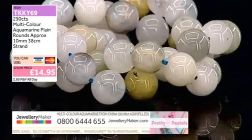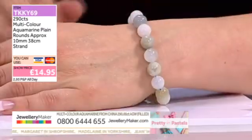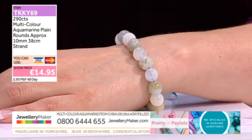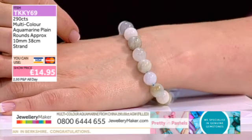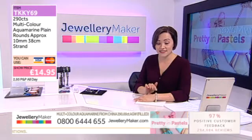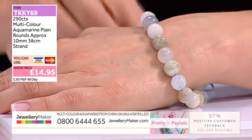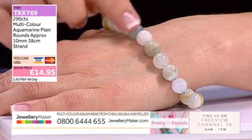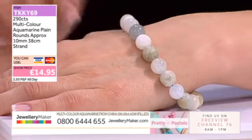When you've got a strand like this and you just drape it across your wrist, it just proves that colour matching isn't massively important when it comes to beautiful gemstones like this. Because again, it shows how natural, how rustic the gemstone is. These are all aquamarine, yet all slightly different. All beautiful shades, from earthy mossy greens to pastels to soft jade greens running through here.